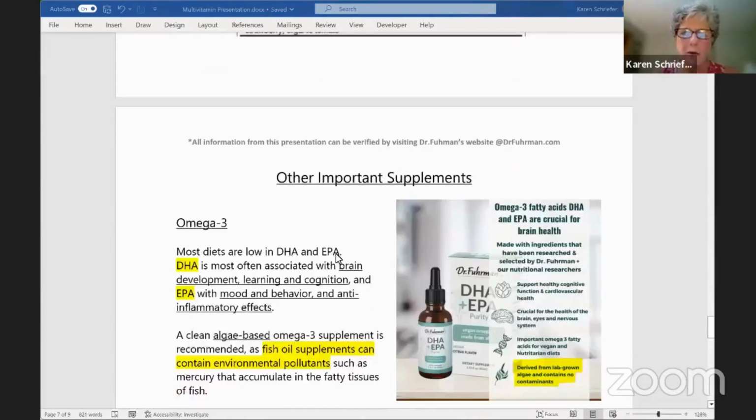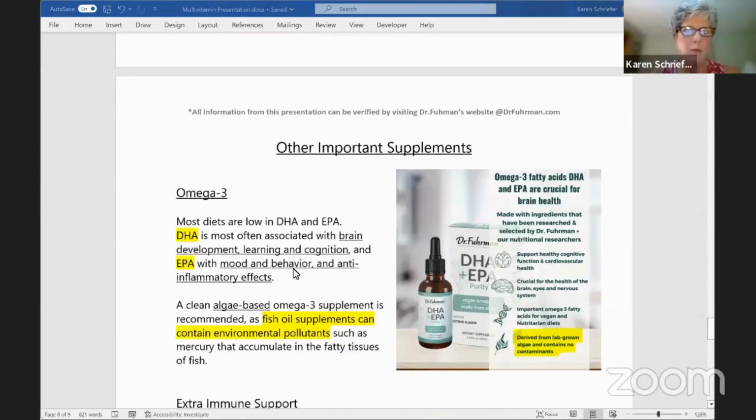Okay. Now, multivitamins are good for everyone. I encourage everyone to take a multivitamin because nobody's going to get everything they need from their diet every day. But in addition to multivitamins, there are two other supplements that I'd like to touch on that most people could benefit from. And one of them is omega-3. Most diets are lacking in omega-3 fatty acids. The only way you might not be lacking is if you're eating a lot of fatty fish. But unfortunately, those are the fish that are at the highest risk of being contaminated with things like mercury.